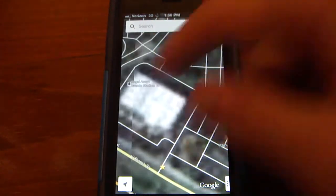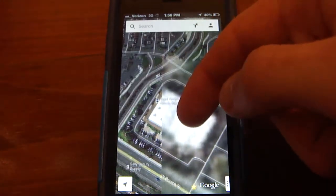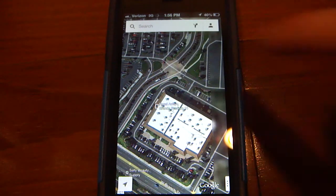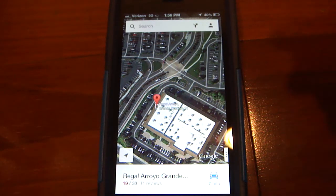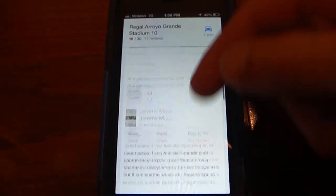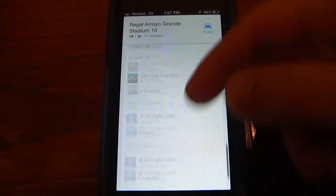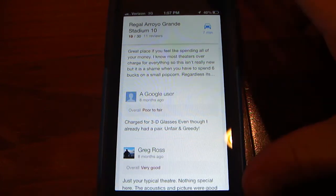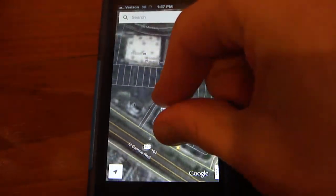But next, you can also click on points of interest. So, say right here, we have this Grand Stadium. It says Real Arroyo Grande Stadium 10. So if you want to view that, you just click on it, and it'll give you the information for that point of interest or location. Just like I said before, you can go up here: Street View, Address, Get Reviews, and here are the reviews, so you can check out all the reviews that people have posted for this place, and check out if it's a good place to go to, or if it's not, if people are saying it's bad. So, pretty useful. And there you go. Tap to go away.